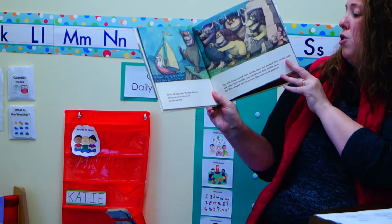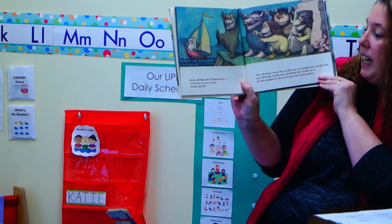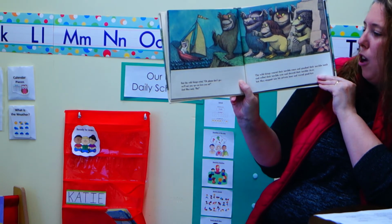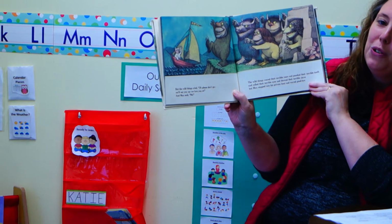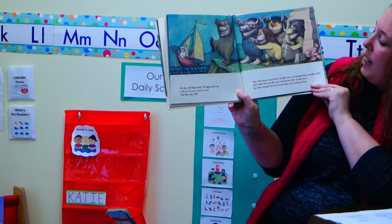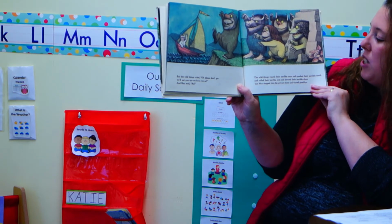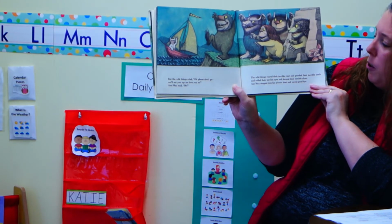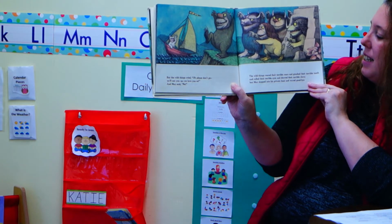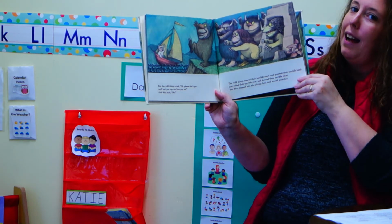But the wild things cried, "Oh, please don't go. We'll eat you up, we love you so." And Max said, "No." The wild things roared their terrible roars and gnashed their terrible teeth and rolled their terrible eyes and showed their terrible claws. But Max stepped into his private boat and waved goodbye.